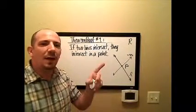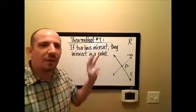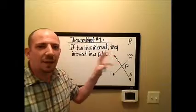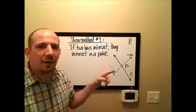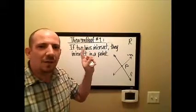Hey, what's up? I want to start you off with the first theorem proof right here. Okay, the first theorem that we're going to look at says that if two lines intersect, then they intersect in a point. I drew you a diagram right here. Okay, this is the first of a theorem proof.